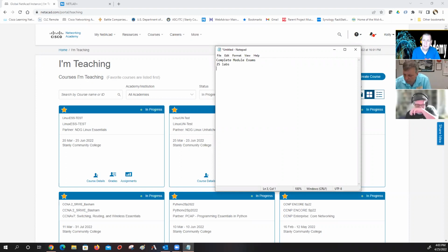Then you need to do the course feedback and the final written exam in NetAcad. And remember, you want to make a 70 or higher on that final. So make a 70 or higher on first try, so that you will qualify for the discount voucher for the Cyberops exam.